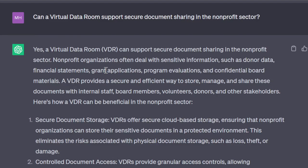Today we are going to discuss: can a virtual data room support secure document sharing in the non-profit sector? So the answer is yes, a virtual data room can support secure document sharing in the non-profit sector.